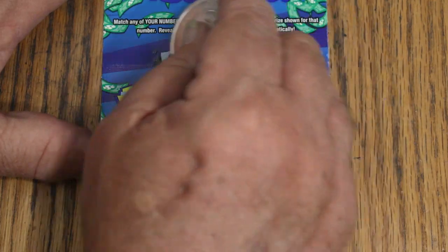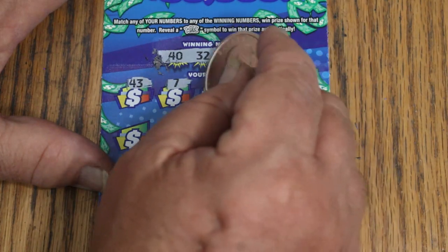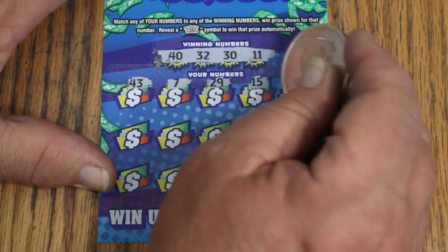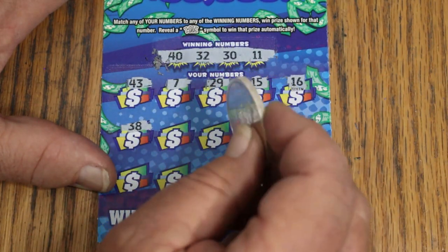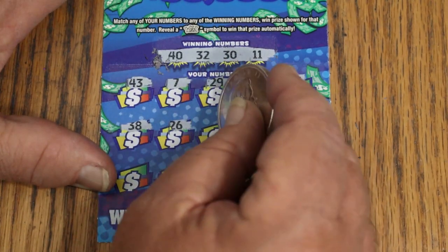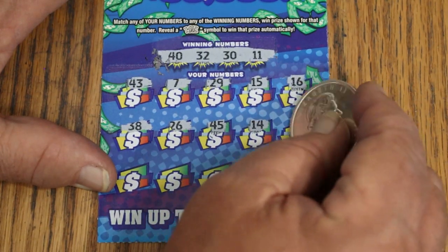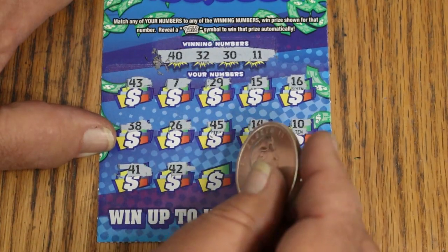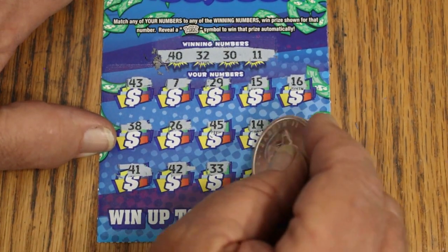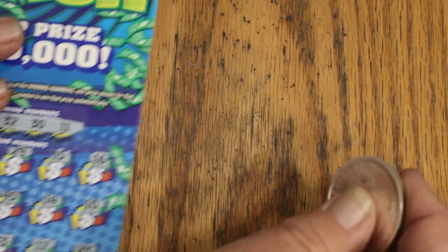All right, ticket 31. Randoms 32, 30, and 11. 43, CJ7, 29. My number 15 and 16, 38, 26, 45, 14, 10, 41, 42, 33, 17, 23 in the corner, no. That's two down.